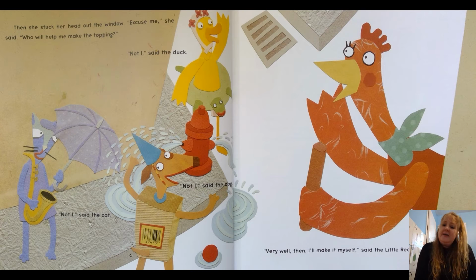Then she stuck her head out the window. "Excuse me," she said, "who will help me make the topping?" "Not I," said the duck. "Not I," said the dog. "Not I," said the cat. "Very well, then, I will make it myself," said the little red hen.